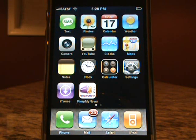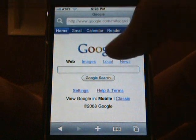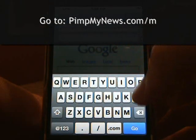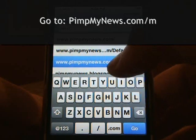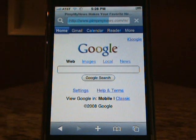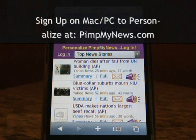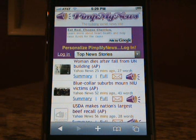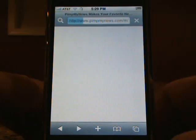To get started, tap the Safari browser icon and go to pimpmynews.com/m. That's pimpmynews.com/m. And if you haven't signed up on our full site to create your playlist, on the iPhone, the top stories page will load with breaking stories from trusted sources like Yahoo News, MSNBC, Newsweek, and many others.